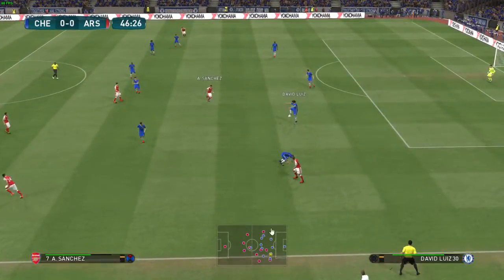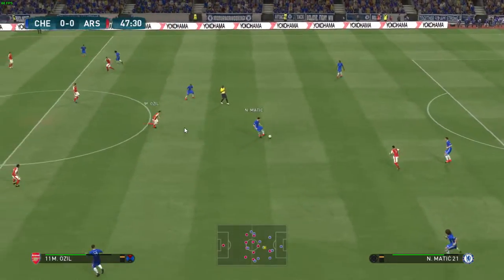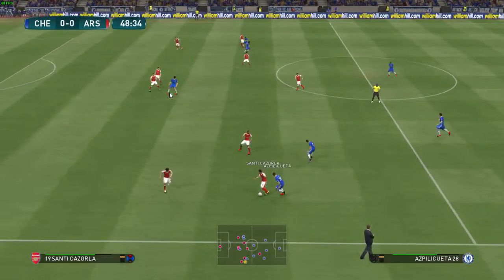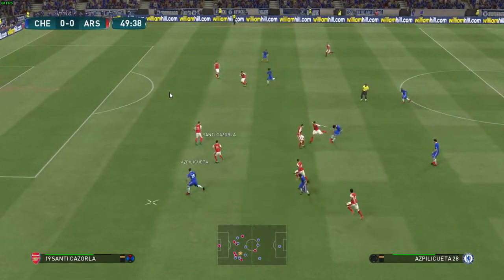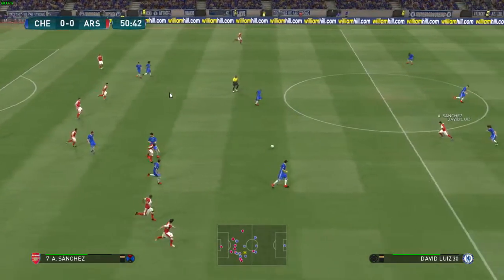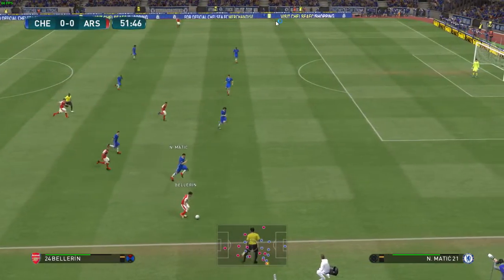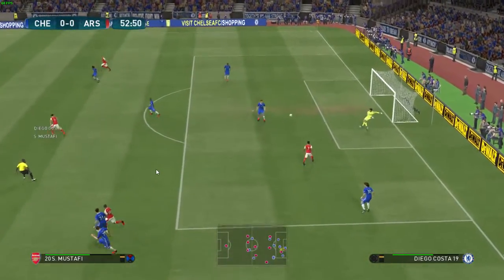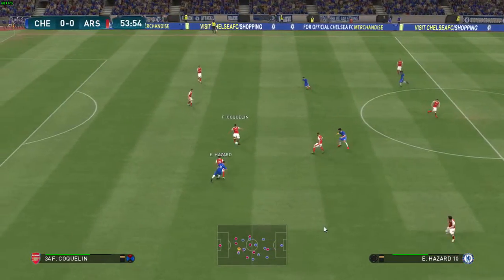Chelsea can feel really happy with themselves. The scoreline doesn't back it up, but they've played with urgency and purpose and can't afford to lose patience in this second half. They've got to persevere. Now it's Costa. Lobs it in gently. Done very well to intervene. Alexis Sanchez. Now the pass. Courtois gets it upfield.